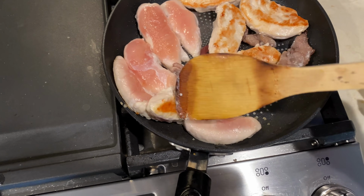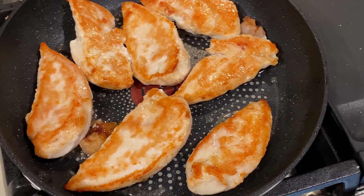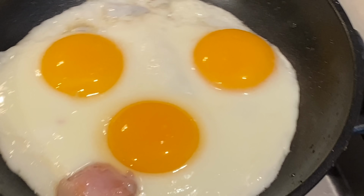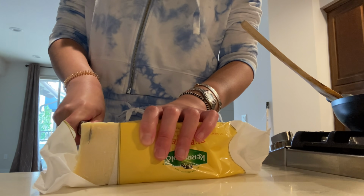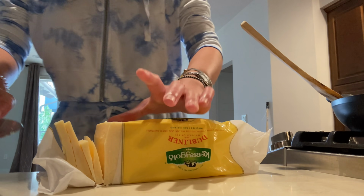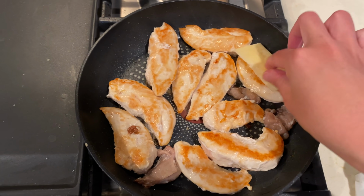Once you flip over all the chicken strips, just cook for another 2-3 minutes, and here's a close-up of how the chicken looks. It's gorgeous and crispy. On the side, I'm cooking up 3 sunny side ups for my little sister, and during this whole cooking process, you can be productive and you can slice up some cheese to top the chicken tenderloins with. So I'm just doing a couple slices, and I'm gonna be breaking each in half so I can line it on top of the chicken tenderloins like this.